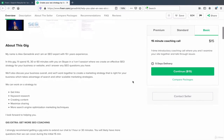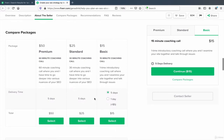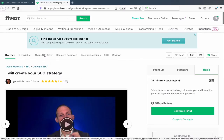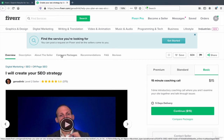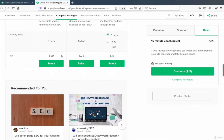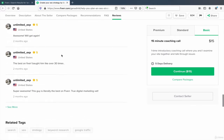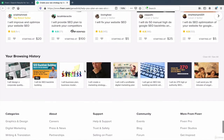Now, as you go down, of course, you have the description, and there's a lot about you and your packages that you sell and all that. There are these tabs you see on top, and as you scroll, like about the seller, compare packages, it will bring up the part of the page where people scroll, and you see obviously your past reviews are important, your other gigs are important, all that stuff.